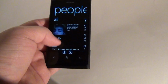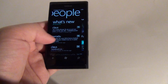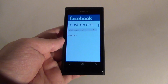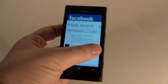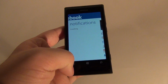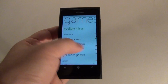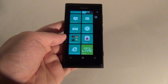In the people section, you can look up persons if you want to in the huge list, see what other people are doing. You can reply to tweets, post a new tweet. There's also a Facebook app, separate from the people app. It received low ratings in the marketplace where you get your apps, but it's actually pretty decent. The photos of the people I know, some events, notifications. Okay, let's see what other stuff we have. Of course there are the Xbox games, but that I have saved for the end. This is the avatar you have in the Xbox games.